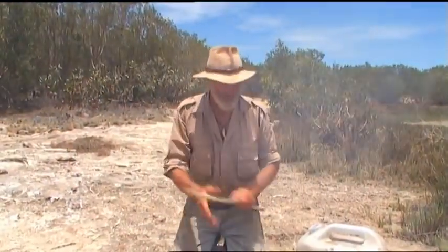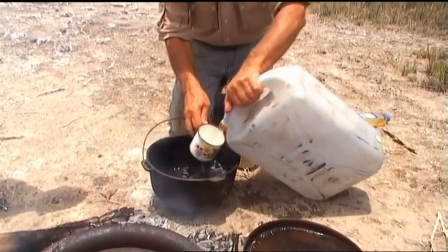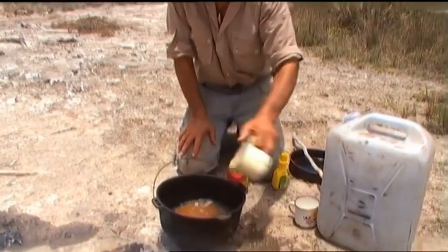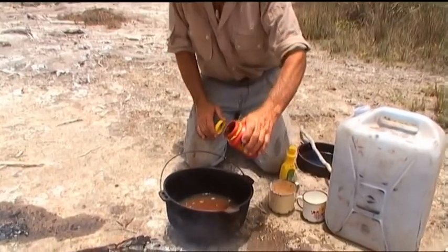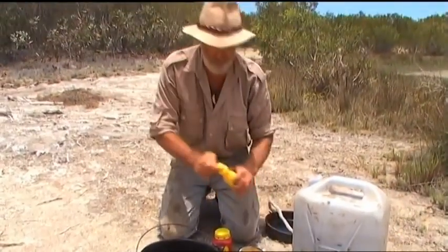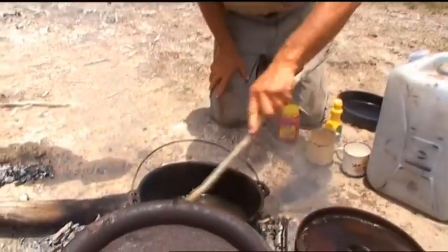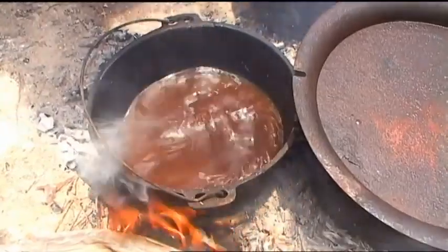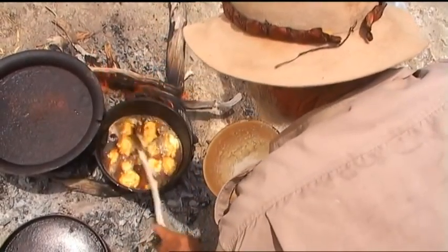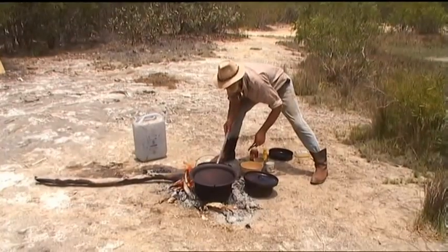I now have to make up the syrup for the dumplings, so it's just a couple of cups of water, 1, 2, into the camp oven, good half a cup of brown sugar, around about 2 tablespoons of golden syrup, 1, 2, and a touch of lemon juice, and straight onto the coals, and I'm just going to stir that until it all just starts to bubble up and all the sugar and golden syrup melts together. Once that comes to the boil, just add the dumplings and let these simmer in here for about 20 minutes.